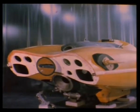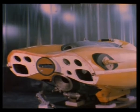By using two mini-subs at the same time, safety will be increased, and they will carry cameras and lights to film each other in action. After 6 years of design, construction, and testing, we're ready now.